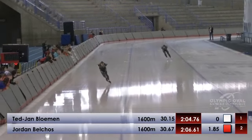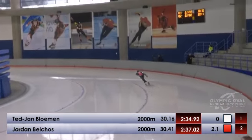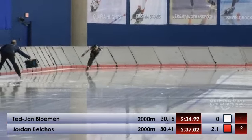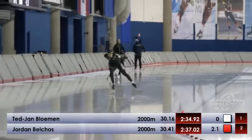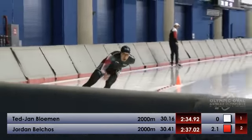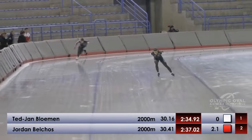The key to the 10,000 meter is repetition. Every single stride has to matter. If you make one mistake a lap, it compounds very quickly. It's a race that takes a lot of mental focus, as we see Blumen holding those low 30s, Belchos right in the mid 30s as well.